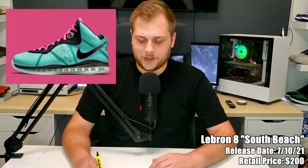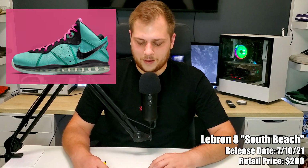But good looking colorway. I like South Beach in anything. Definitely one of the more popular LeBron sneakers. So it's probably going to sell out, but resale is not going to be anything crazy.